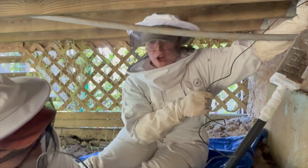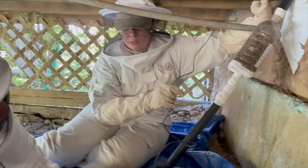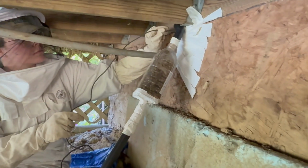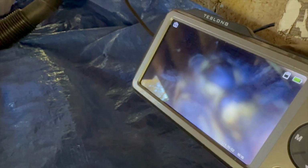There's a really tiny hole. I don't think I can fit through it. That's okay. What are you seeing? We're using the scope camera through the hole in the wall to see if we can locate where the nest is. Whoa. Turn it around just a little bit. Try to shoot it. There you go. Looks like you're in the nest.